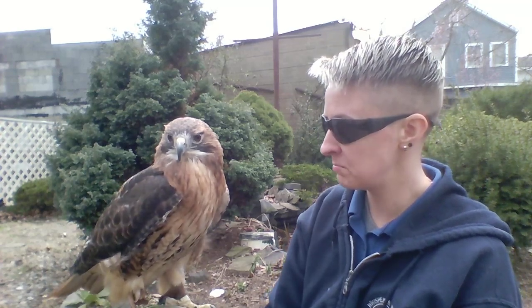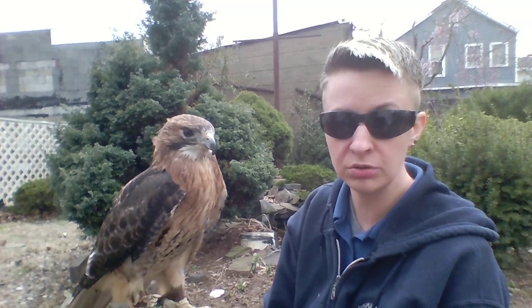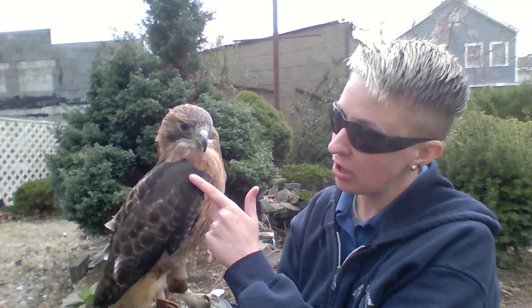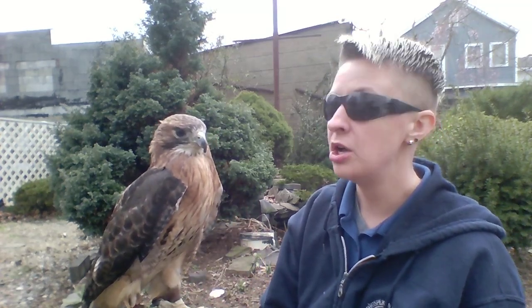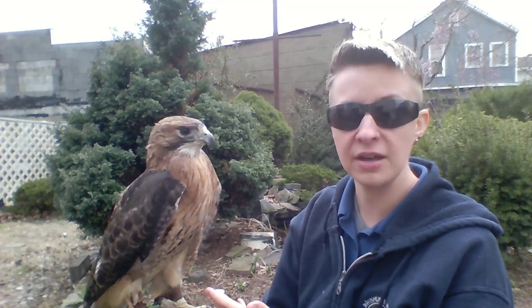But here's something that not everybody knows. They don't get their red tail until they turn 2 years old. That's when they hit sexual maturity, and that's when the red tail comes in. Before they turn 2, their tail is this dark color like on her wing. They would be full size though. Birds grow very quickly, so they would be full size, but they would lack the red tail.